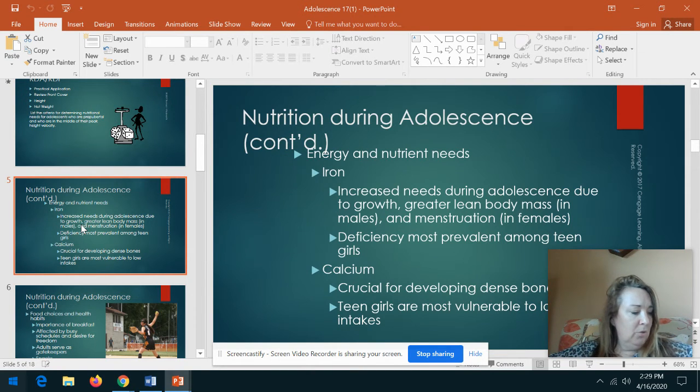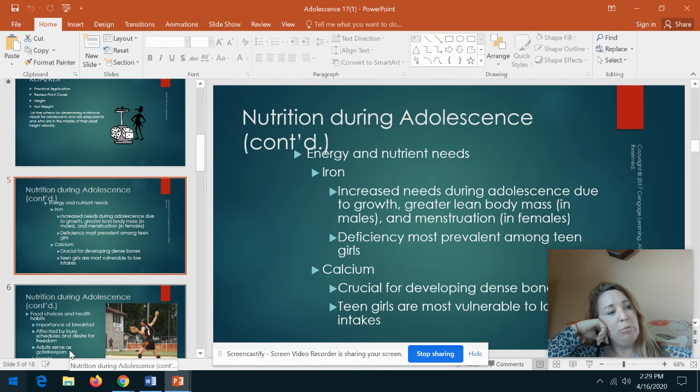All right, so back to our PowerPoint. Iron needs, you all know, are increasing during adolescence, in particular with females related to menstruation. But we also see an increase or an uptick in males due to increased protein needs and leaner body mass. This is the deficiency that's most prevalent among teenage girls. And interestingly, we see a decrease in test scores for female adolescents after they begin menstruation. And the link is thought to be related to those iron losses with monthly menstruation. You can look on page 329 for more information on iron deficiency and needs, and then obviously food sources, which you're all familiar with.